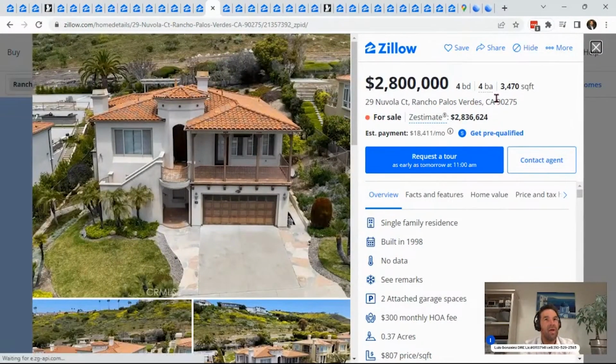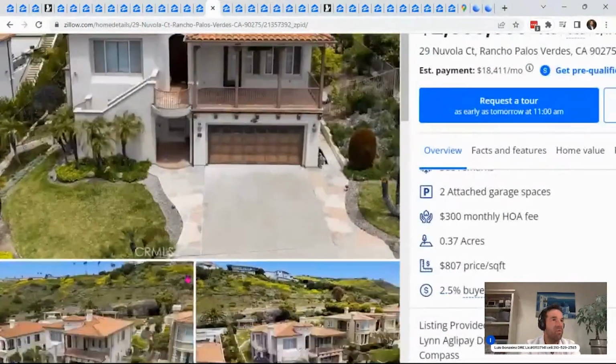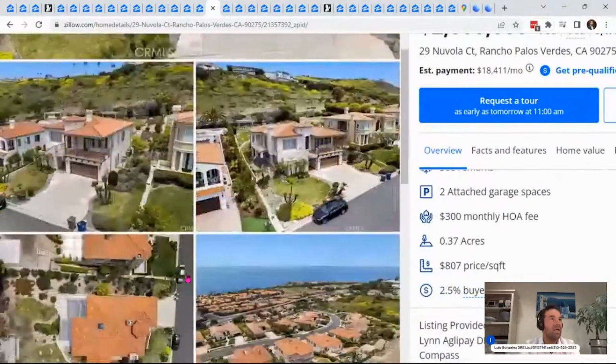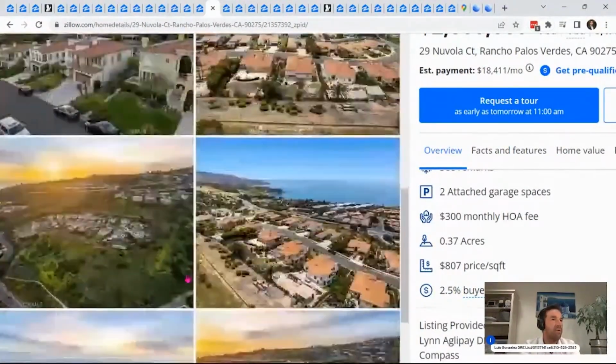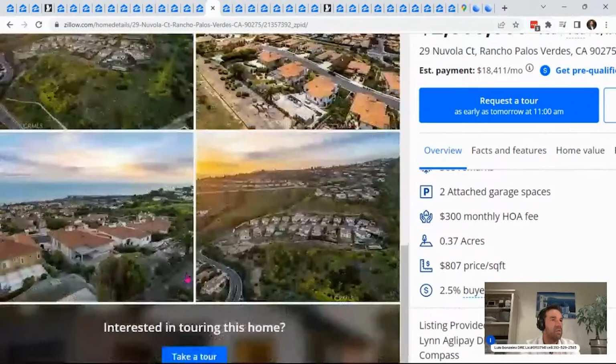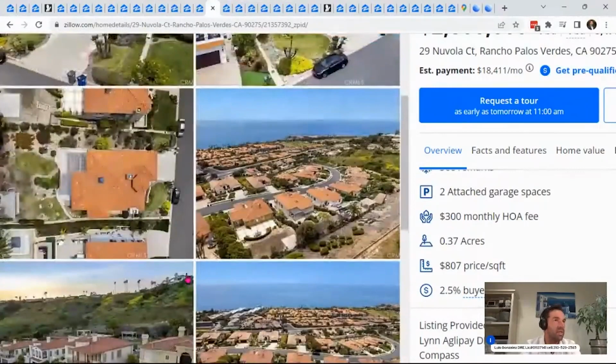Novella, 3,470 square feet, 2.8 million in Rancho Palos Verdes. That's at 807 a square foot, 1/3 of an acre. And if I remember correctly, there are no interior photos of this one. It's just the outside. So I guess we have to make an appointment to take a look at this one.